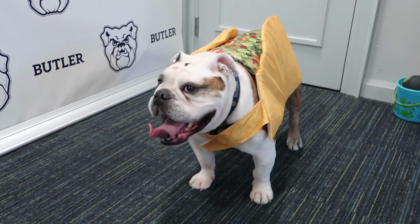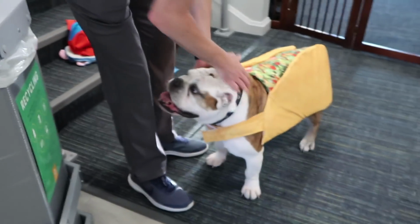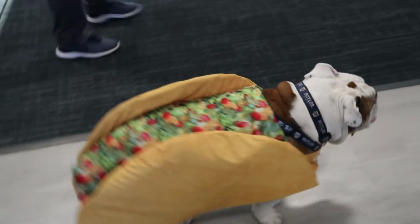There you go. There's a taco dog. Good boy. So yeah, little costume showcase there.